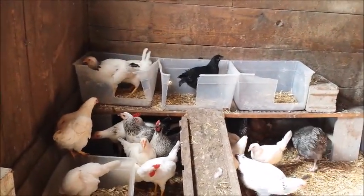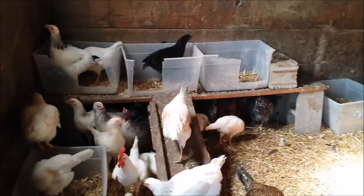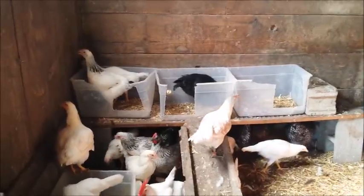So now we use fewer boxes, and they all seem to lay pretty much in the same boxes. So you're not going to need as many laying boxes as you may think.